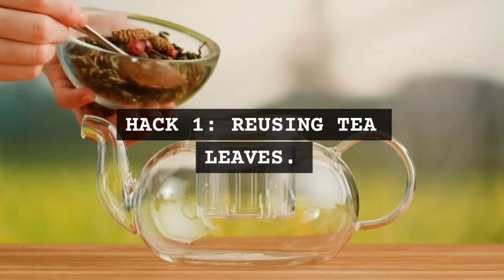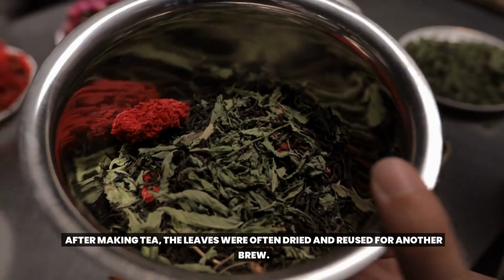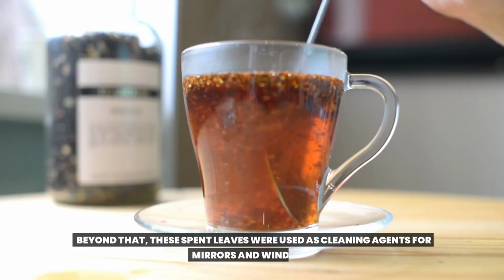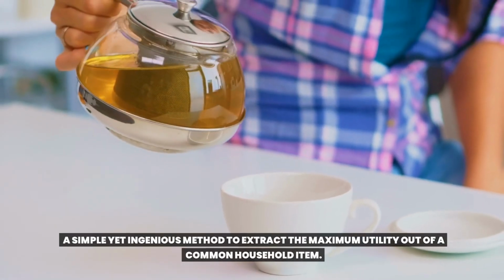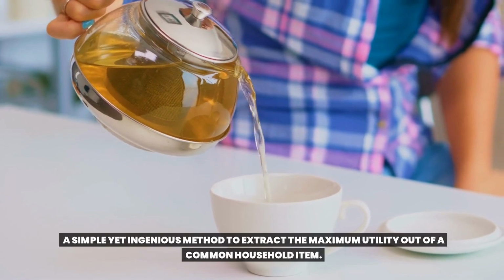Hack 1. Reusing tea leaves. After making tea, the leaves were often dried and reused for another brew. Beyond that, these spent leaves were used as cleaning agents for mirrors and windows. A simple, yet ingenious method to extract the maximum utility out of a common household item.